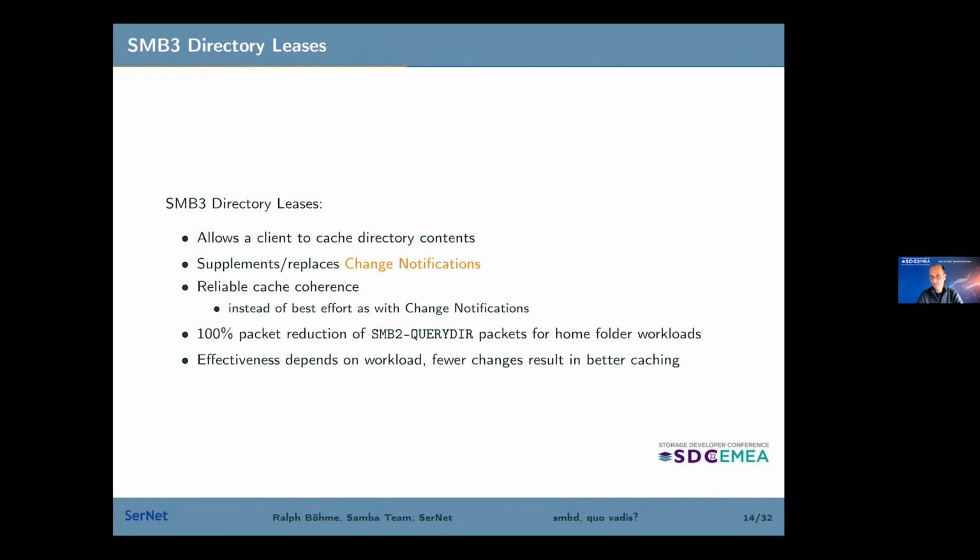And for example, what improvements does it give us? When looking, for example, at a home folder workload, a user is just connected to a home share, and so there's no concurrent access to files and directories. You basically get 100% packet reduction of the SMB2 packets that list directories. Of course, effectiveness depends on the workload. For home folder workloads, it's excellent, but with more concurrent access by different clients to shared directories, the caching effectiveness is then, of course, not 100%.